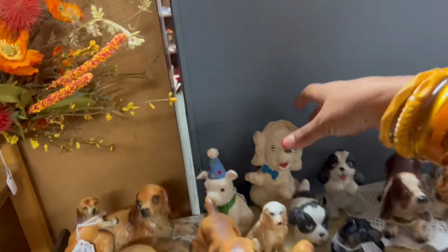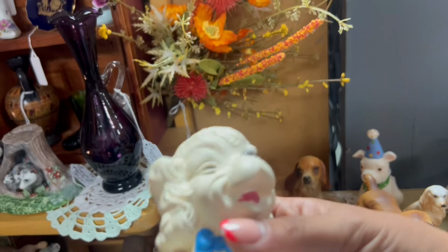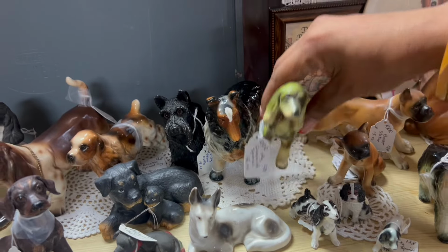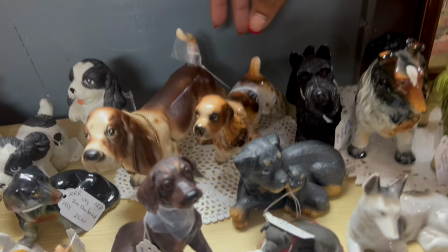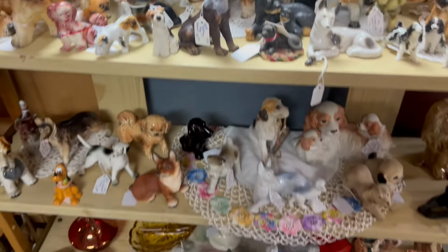Well, here's one that sticks out to me. What is this, Sun Rubber or Edward Mobley? Italian, neither. $9 and 20% off. And it still squeaks. I'll take that. Okay, but I'm also super into this green Cocker Spaniel. I love that it's green. That's super weird. And then this one, Basset Hound. That's right about where it needs to be.